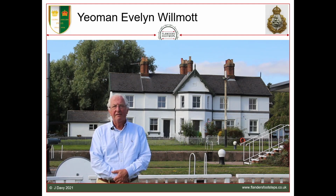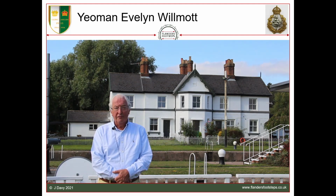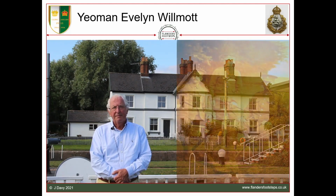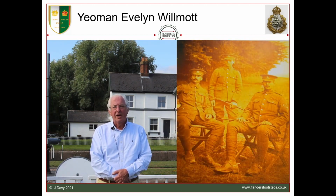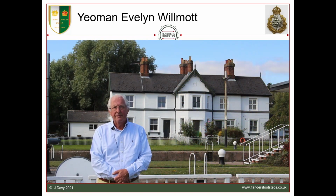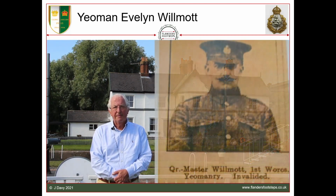Charles and Mary Wilmot had 4 sons, all of whom fought in the Great War. 3 of the sons actually served in the Worcestershire Yeomanry, the Queen's Own Worcestershire Hussars. The eldest brother, Evelyn, had served from 1900 with the Territorial Force and then transferred to the Yeomanry in 1908. At the time of mobilisation, his appointment was regimental quartermaster sergeant.